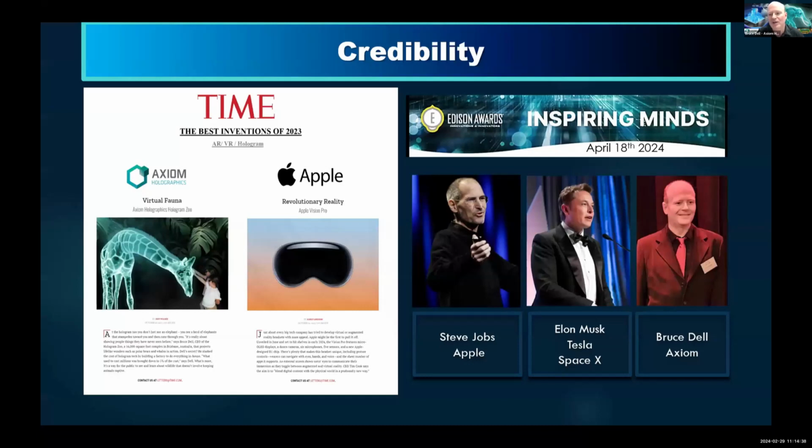Time magazine did 3 months of due diligence on us, and then they awarded us the best invention of 2023. They then contacted us and said we had to share it with Apple. That's okay. If you're sharing with Apple, things must be pretty good. The Edison Awards is one of the top technology awards in America. Previous winners were Elon Musk and Steve Jobs. They also had a look into this technology and said this is such a long way ahead of what exists right now that we're this year's winner in April.